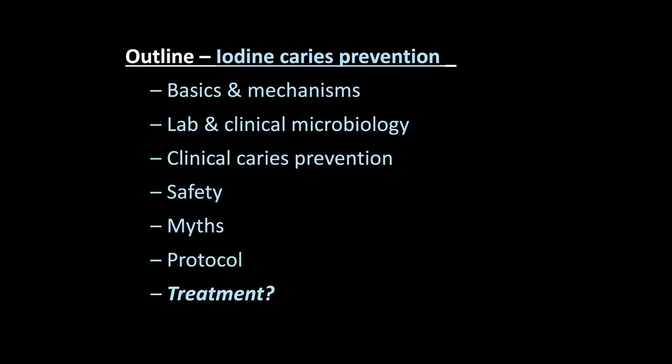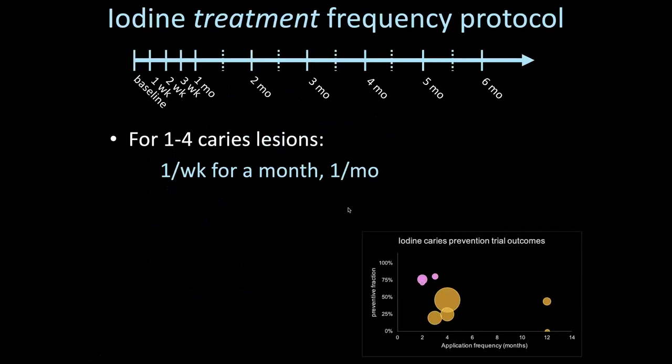Based on everything that I just shared and knowing this stuff for a few years now, really diving into the data and being asked by some parents who had the insight themselves, I have been doing iodine at home as a therapy for caries lesions, where other things have been refused. And so here's my protocol. Here's the Jeremy Horst protocol for povidone iodine at home.